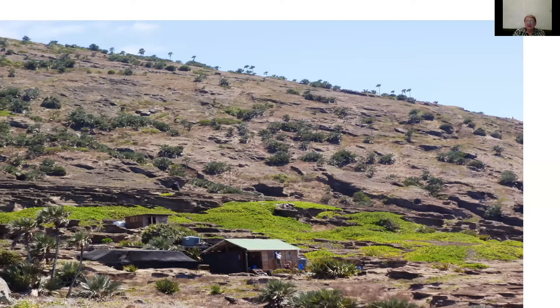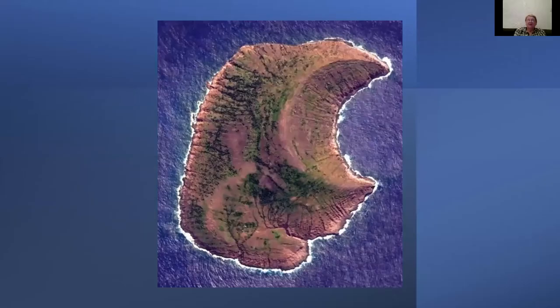So we built a field station, and we've had a whole team of people working there over the years, including several of the people who are speaking this evening, that have been helping with this restoration. And today we're beginning to see Round Island coming back to life.